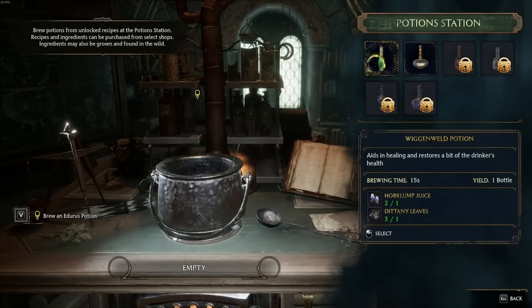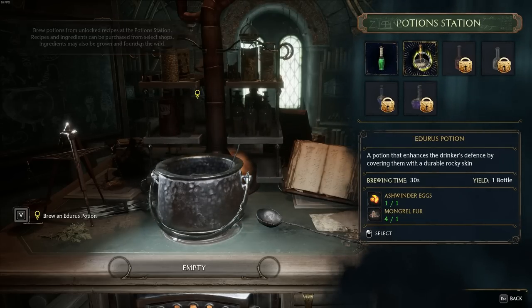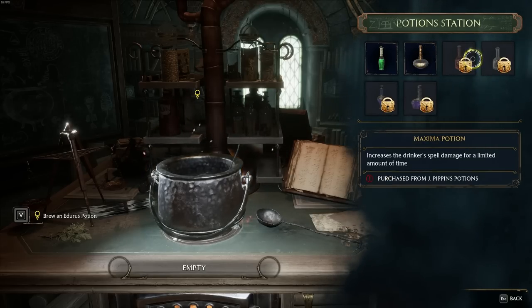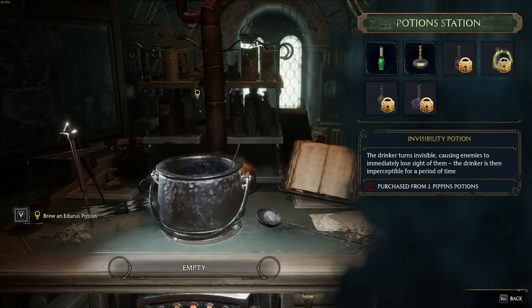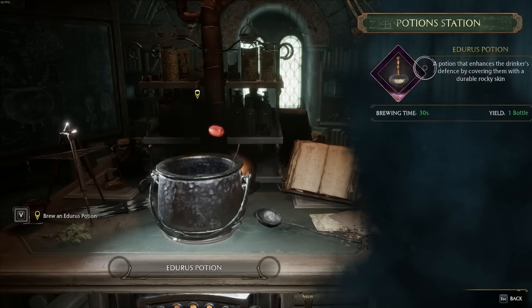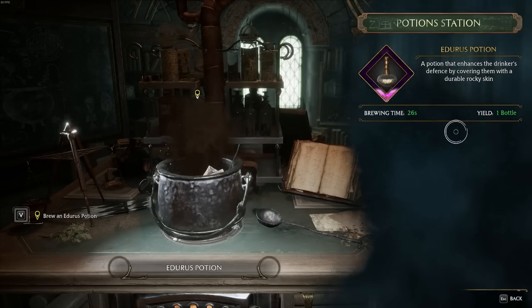We just have a potion station with some recipes for what we need to make. Like the hork lump juice that I should not have questioned at all, and the dittany leaves. I remembered those, not the juice. However, for the Endurus potion, these Ashwinder eggs may be difficult to find outside, but these mongrel flowers are no big deal. We also have a Maxima potion, invisibility potion, which would assumingly be better than our disillusionment charm, focus potion, and a thunder brew. Well, I made it. It's gonna take 28 seconds to be done.